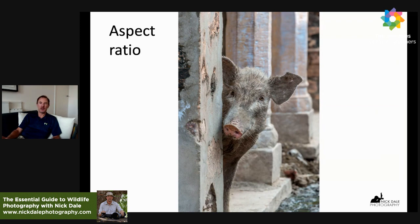So I often use the panoramic setting, which I've just set up as a preset. So it's 3:1 rather than 3:2. So if you have a herd of elephant passing a group of vehicles or something, you want to show a long line of the elephants. It's ideal for a panorama. You can also do vertical panoramas, but that's probably less common. But play around with it.